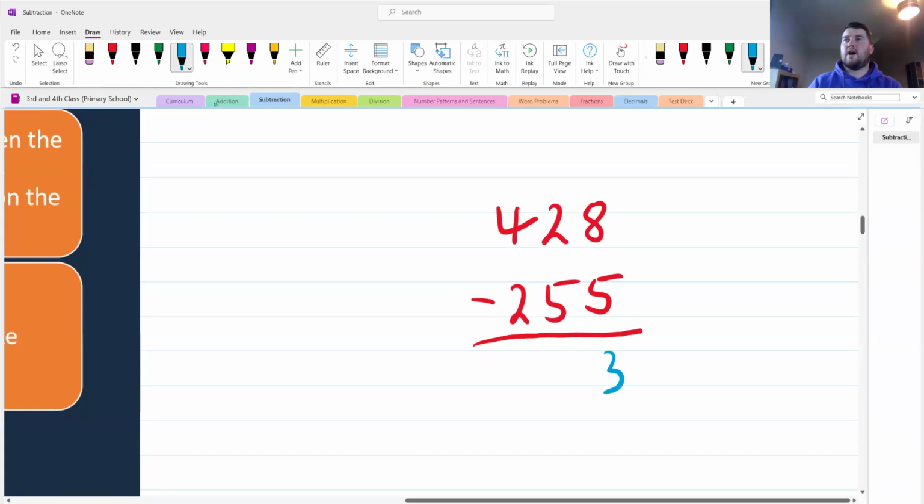2 minus 5, I can't do. The way I say it, guys, is there's more on the floor, you have to go next door. Some people say it a different way, but that's the way I like to say it. More on the floor, go next door. So 2 minus 5, you can't do. So you cross out your 4, and it becomes a 3. You put your 1 up here. You've got 12 then, minus 5, which is 7. 3 minus 2 is 1. So 173 is our answer there.